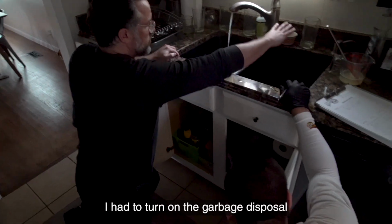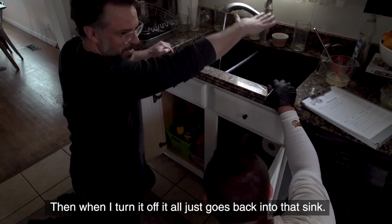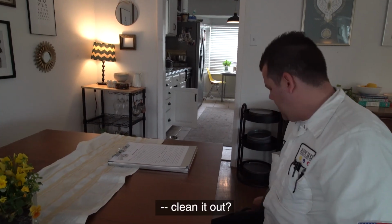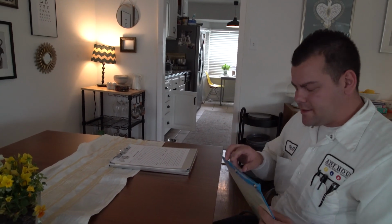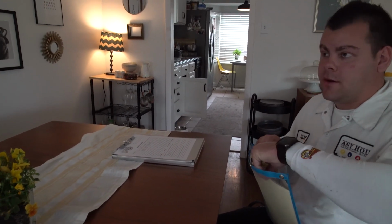I had to turn on the garbage disposal, and then it would all just come up to this other sink. And I turn it off and it all goes back into that sink. Clean it out. Exactly. Now a snake doesn't clean a pipe, but it definitely does hit blockages and gets the water to go down for the moment.